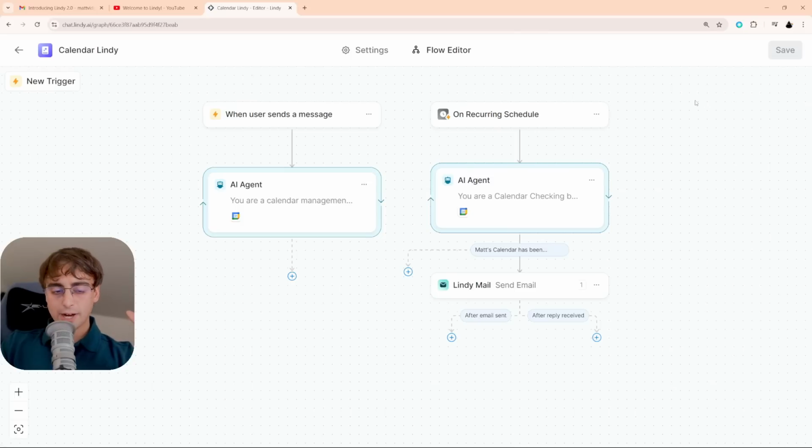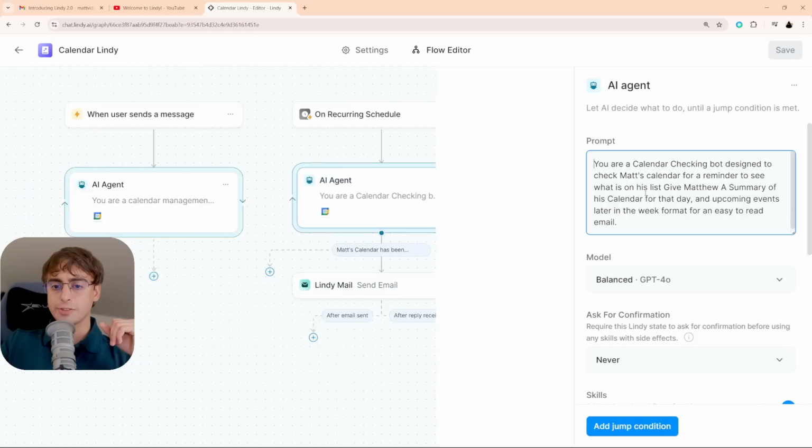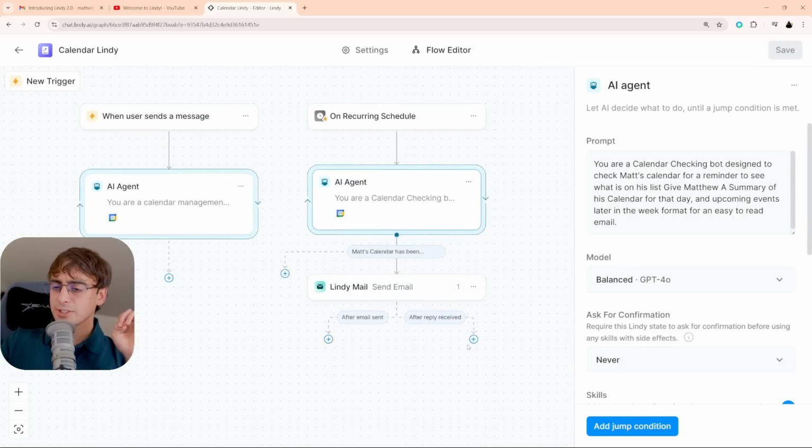Anyways, guys, let's head back on over to that flow editor, and you can see that was us just using this little node over here. A user sends a message, and then it activates this AI agent that manages things until it sees fit. Now I want to focus on the other half here, and this is something that I set to trigger on a recurring schedule. So it starts with this trigger, which is recurring schedule every day at 8 a.m. It triggers this AI agent, which is very, very similar. However, the prompt is just slightly different.